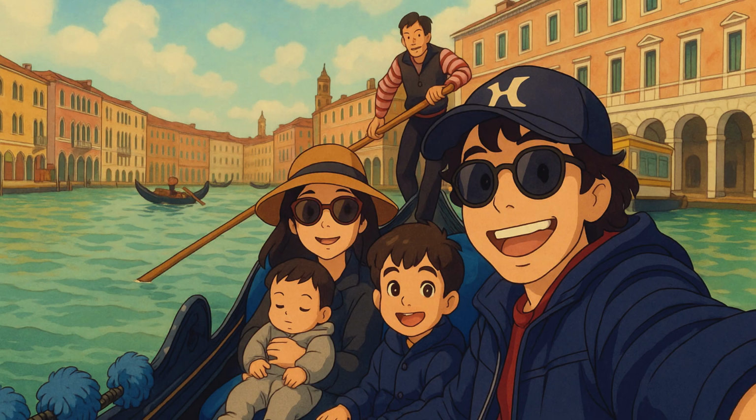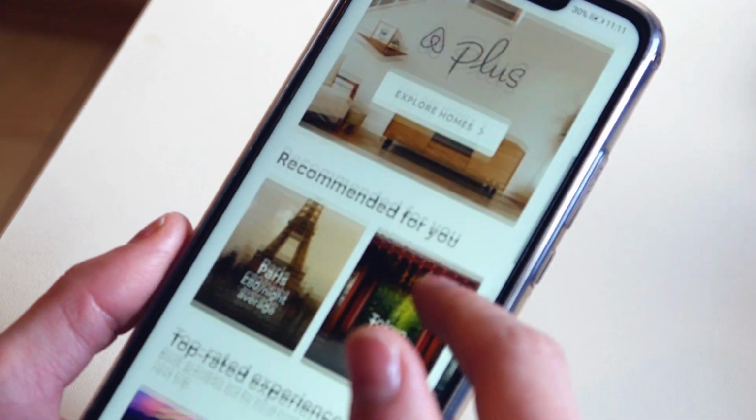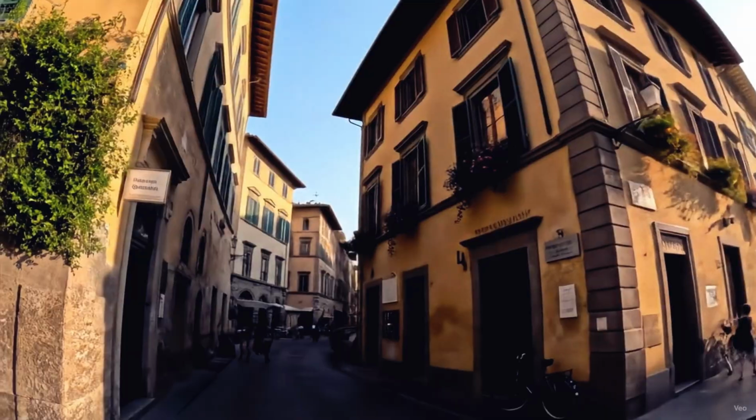Airbnb or hotels? For us, traveling as a family with 2 kids, the answer was easy. Airbnb all the way. More space, kitchen access, laundry facilities, homely feel and location flexibility.